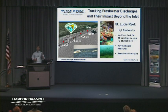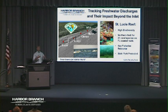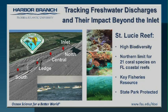So the real question is, what happens with these freshwater discharges once you get beyond the inlet? A lot of the work that we've seen earlier today and a lot of the work that's been done by the water management districts has been focused on the effects of those discharges within the lagoon system. But very little time and effort and money has been spent on looking at those discharge impacts once you move beyond the inlets.